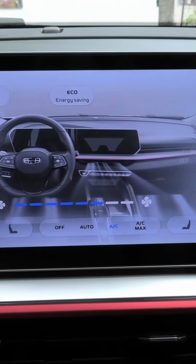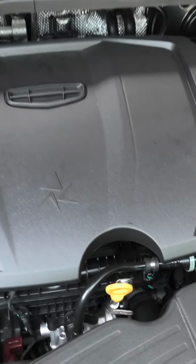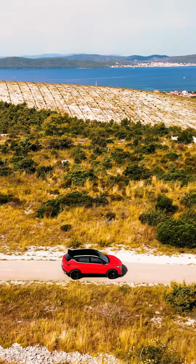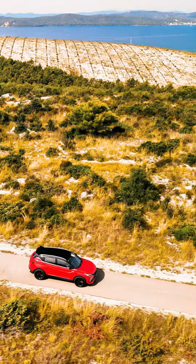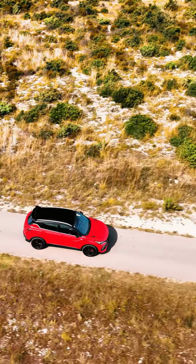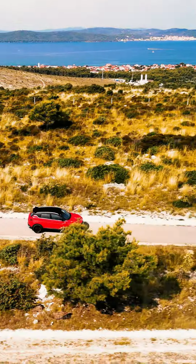Thrilling performance. Under the hood, the Geely Coolray hides power waiting to be unleashed. With a top-notch engine, precise handling, and advanced safety systems, this car delivers outstanding performance on every terrain. Whether navigating through city traffic or conquering winding mountain roads, the Geely Coolray will impress you with its agility and stability.